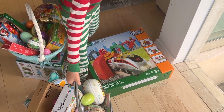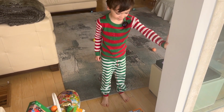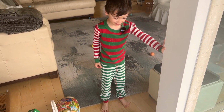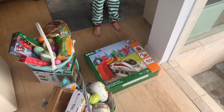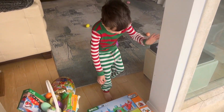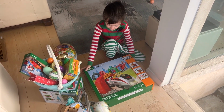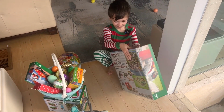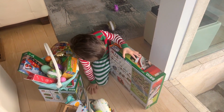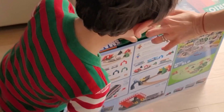What's that? Brio set with a smart tech train that I never saw before. A smart tech train! Yay! But I never saw it before. Well, the Easter Bunny knows the place to get it, I guess. Yeah. Cool.